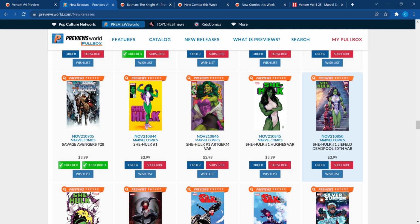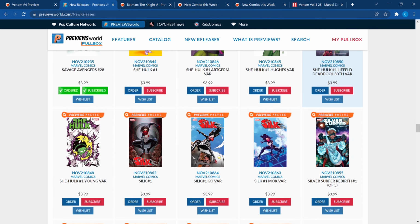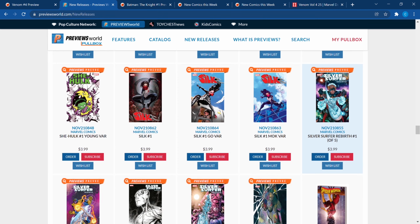Savage Avengers number 28 is listed. I got that book last week. I don't know what happened. Maybe it was supposed to be delayed. Anyway, I got it. Love Savage Avengers. It is an excellent ending to the series. 28 is the last issue in the series.